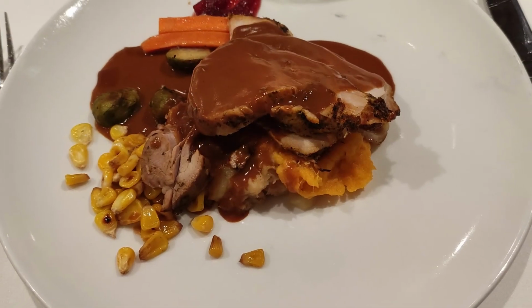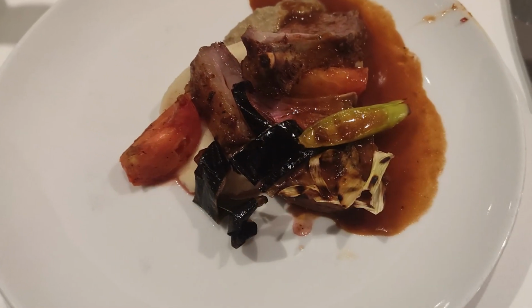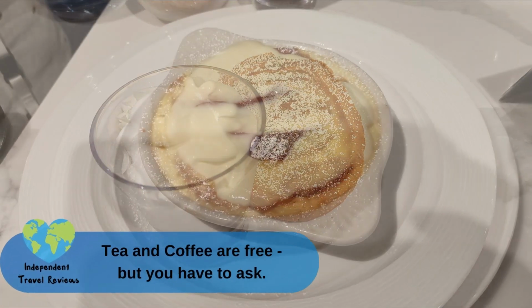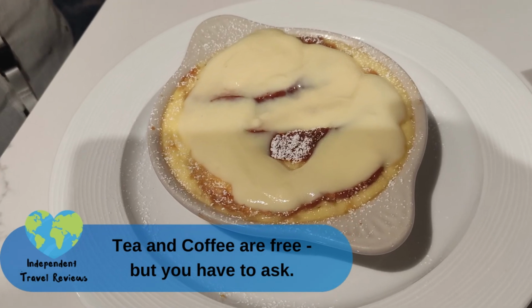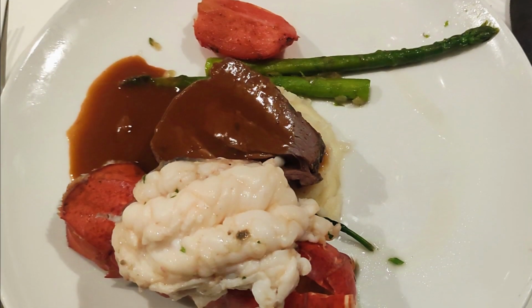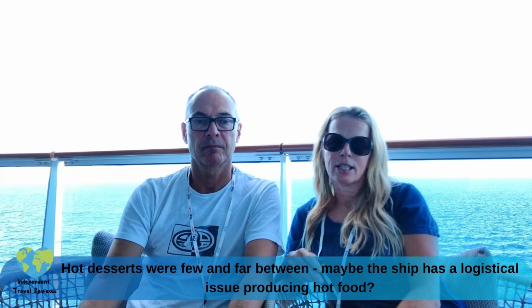He indicated that the slow service on day one is an endemic problem, not just on some Princess, but on the fleet as a whole. Tea and coffee are available at the end of the meal for free, but we had to ask for it. We had hoped that the first night was a glitch, but sadly the overall service and lukewarm food were a consistent factor in the main dining room throughout the cruise.